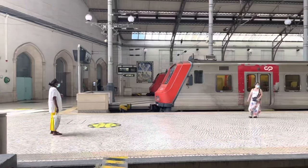So I went to the machine and ordered two return tickets to Sintra, but the machine wouldn't accept my card, so I had to go to the line, and then we ended up missing our train. However, they run every 20 minutes, so missing your train is not a problem at all. And if anything, it gives us time to explore this beautiful station. Look, there's artwork on those walls over there.